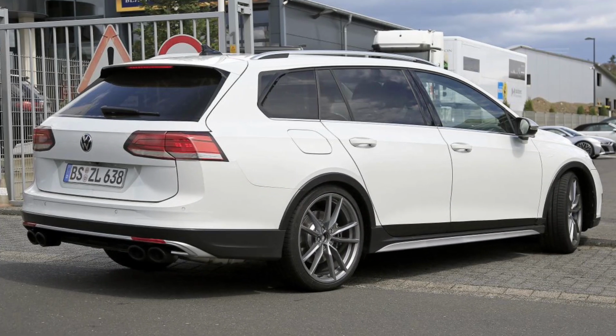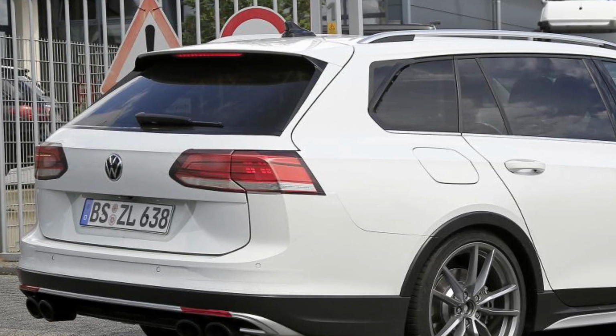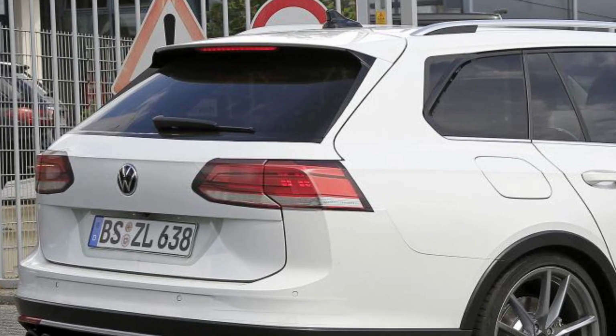It's not a good looking car. I mean, this is 2020. I mean, come on, designers, you've got to do better than this.